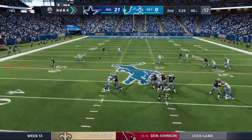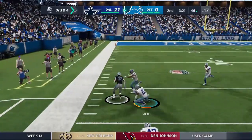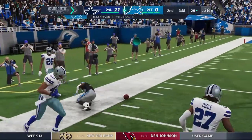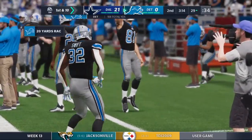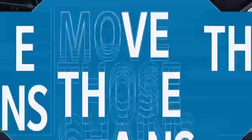From the gun, Stafford. That's complete to DeAndre Swift out of the backfield. And he'll go down, but not before getting this inside the 30. Excellent play there on 3rd down. Give him 25 yards. And I don't think there's any question that this offense is going to need to hit a few more plays like this.